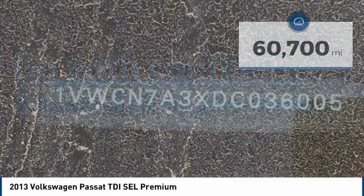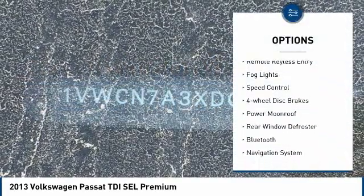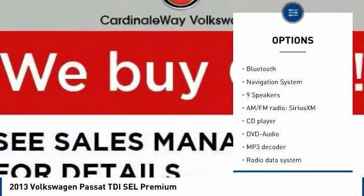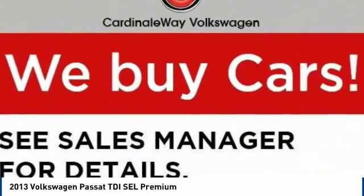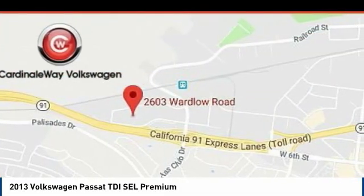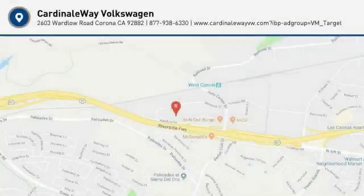Here are some of this vehicle's great options: electronic stability control, brake assist, traction control, remote keyless entry, fog lights, speed control, four-wheel disc brakes, power moonroof, rear window defroster, Bluetooth. If you like it online, you'll love it in your driveway. Take it for a spin today.